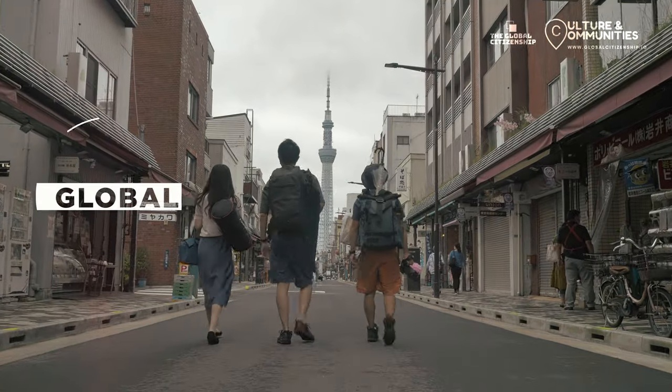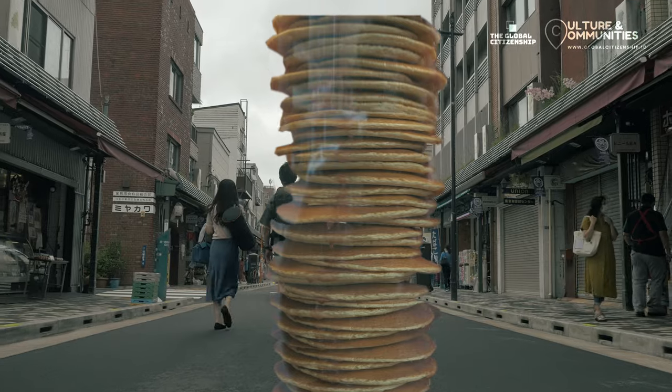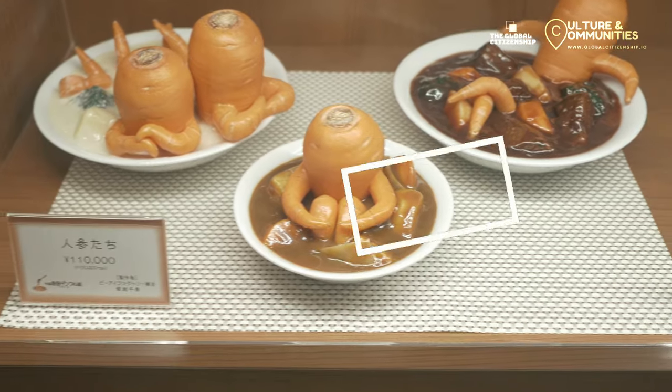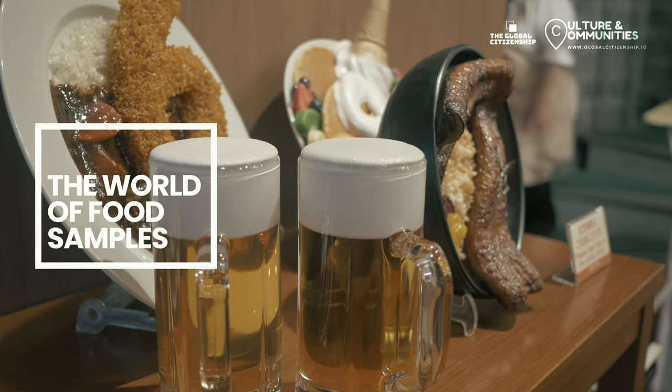Do you know what is better than Tokyo Skytree? A stack of pancakes. But believe it or not, this stack is fake. That's right. You may be shocked to know that this stack, as realistic as it looks, is vinyl resin that's almost synonymous to the offering of Japanese customer service.